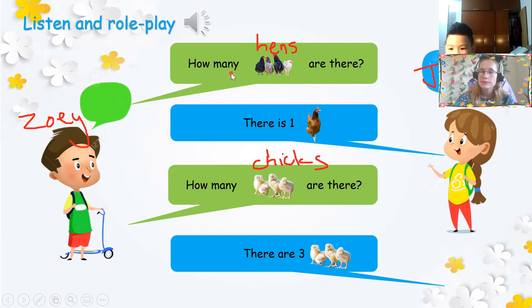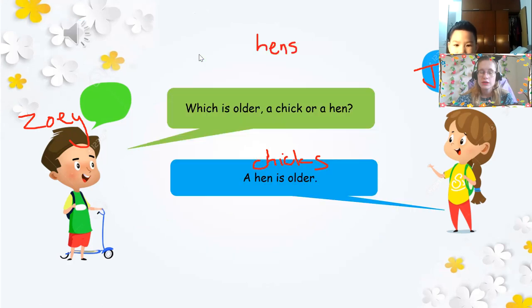How many hens are there? There is one hen. How many chicks are there? There are 3 chicks. Good work.